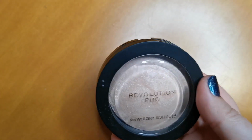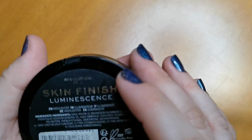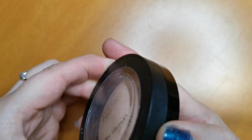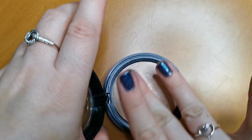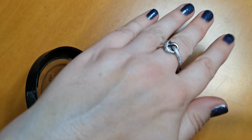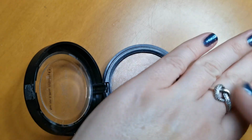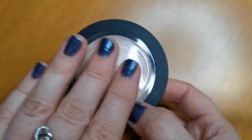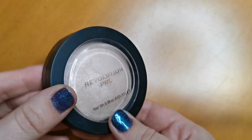And oh, this one. Okay, so this one is more of a finishing powder. I think it's actually called that. Skin Finish Luminescence. This is beautiful, absolutely beautiful. If I can open it, it's like this baked formula, but it's got a really nice kind of sheen to it that doesn't look unnatural, it's just really nice. I forget I've got it, but I really do need to use this more often because it does give your face a really nice glow. So I will be keeping that.